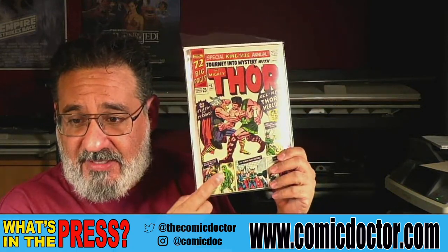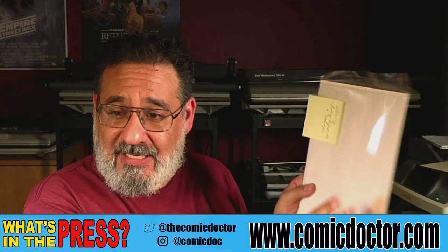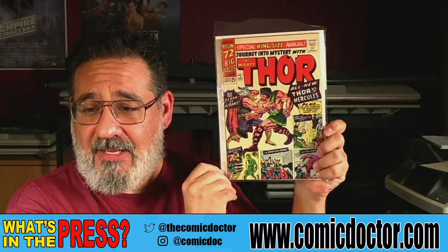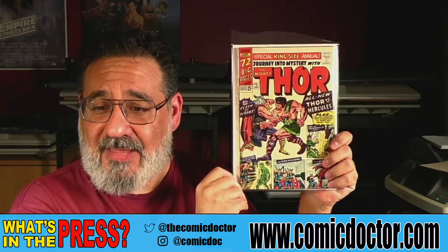And no, this is not the Canadian variant. There's a Canadian variant of this book as well. The Canadian variant has a completely white back cover, which is a real pain in the ass to clean. But this is not it. This is the American one. But a nice copy nonetheless.